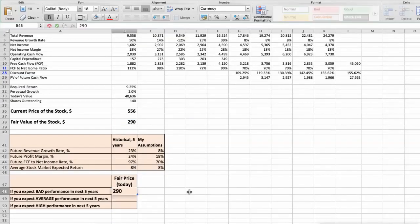Second scenario. Lam Research will have average performance in next 5 years, and we will use the following parameters in our calculation. Future revenue growth rate would be average, 9%. Future profit margin would be average, 21%. Future free cash flow to net income rate would be average, 80%. In this case, the fair value of the stock today would be $389.